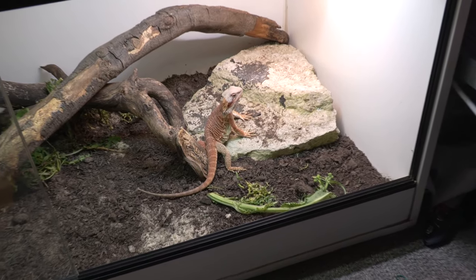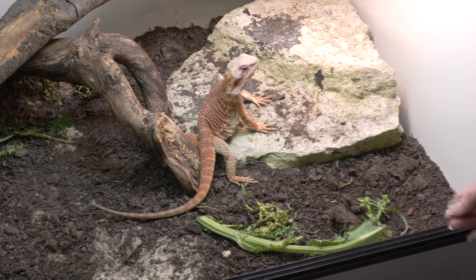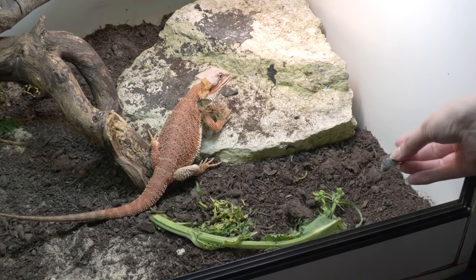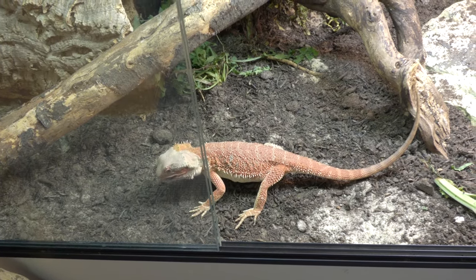Bearded dragons get so overfed in captivity to the point where most of them are obese and the keepers don't realize. It should naturally take a bearded dragon 2 years to get to adult size. Yet in captivity, we're feeding them so much that some people get them to that size in like 3 months. If you feed them too much, it can lead to gout and other problems. It also puts a lot of stress on the livers and can cause liver failure in some dragons.